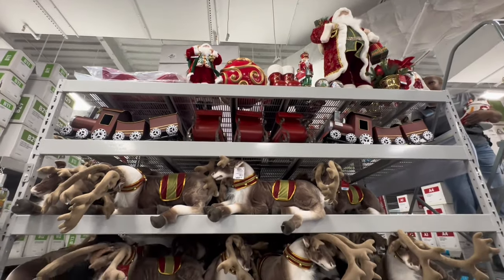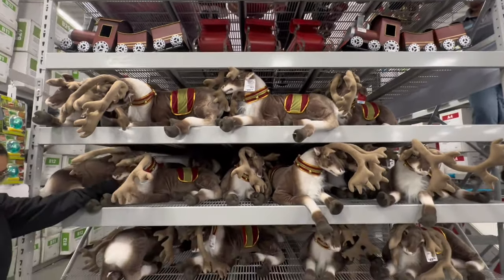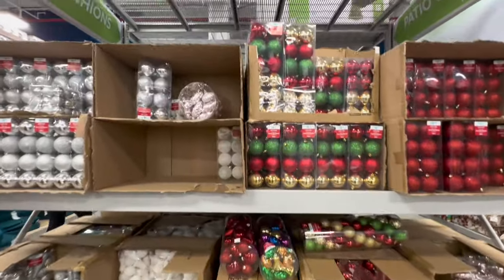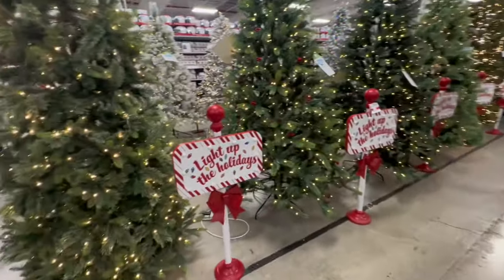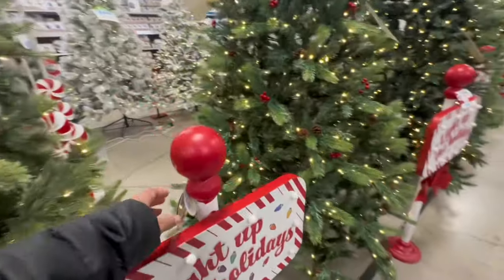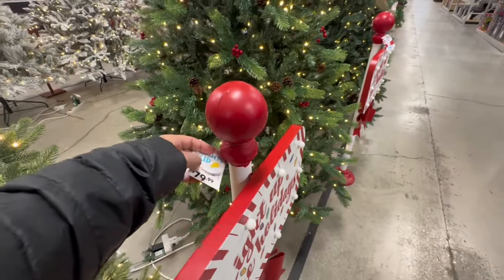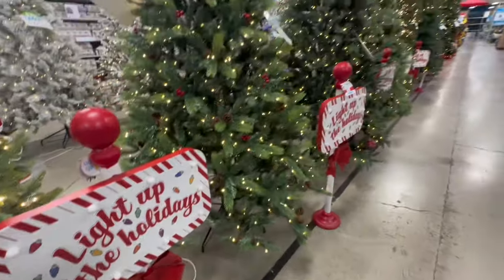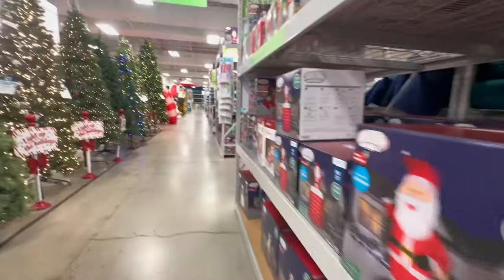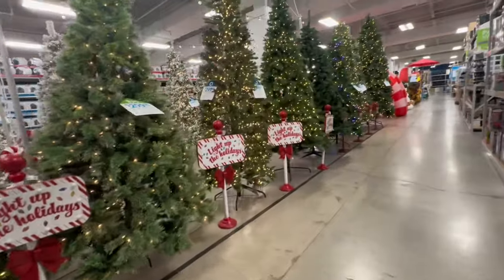Adorbs. So now I found these little light-up stands that say "light up the holidays," so pretty. They're outdoor, but I see myself putting them inside my home. So cute. They were $79.99, and I just fell in love with them. They have all kinds of Christmas trees, from slim to pencil to full, all sizes. They were just all beautiful.